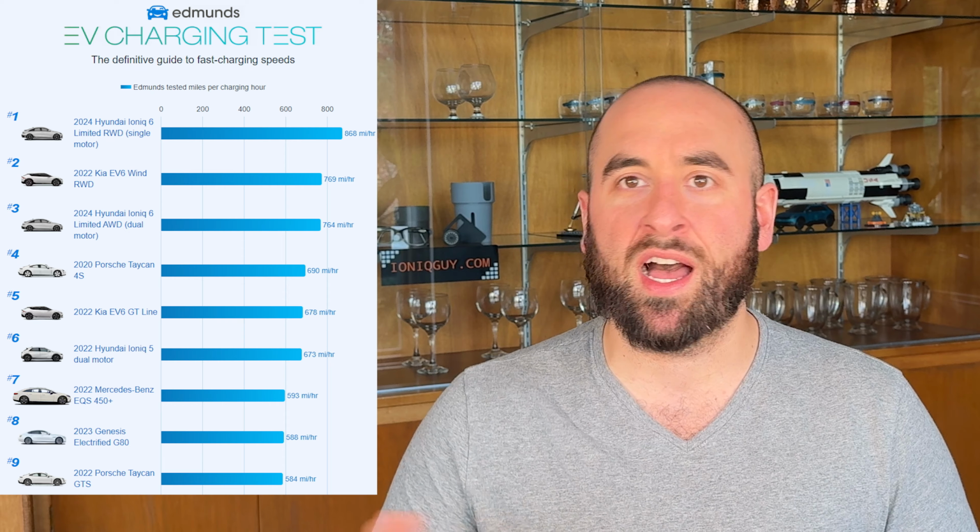In 7th place, we finally have another brand, the Mercedes-Benz EQS 450 Plus at 593 miles per hour. And then back again in the 8th position is the 2023 Genesis Electrified G80, which also shares the same charging technology as all the other Hyundai and Kia Genesis products, and that comes in at 588 miles per hour. In 9th place, the Porsche Taycan GTS, which I'm assuming is a higher spec version of the Taycan, and that comes in at 584 miles per hour.